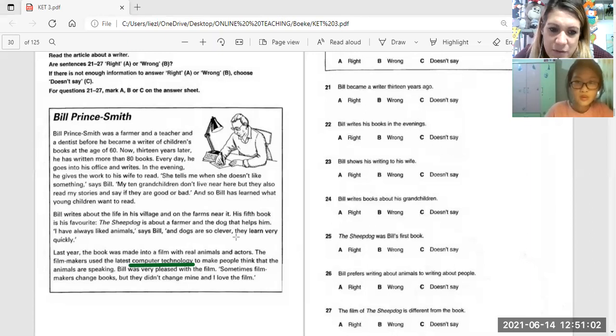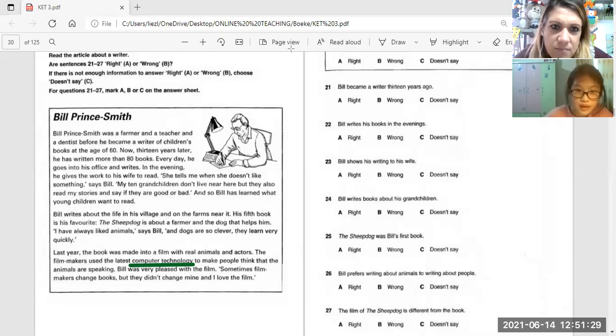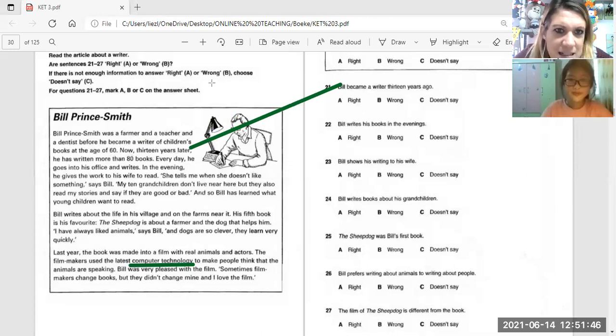Bill was very pleased with the film. Sometimes filmmakers change books, but they didn't change mine, and I love the film. Let's have a look at number 21. Bill became a writer 13 years ago. Did he become a writer 13 years ago? Now, 13 years later, he has written more than 80 books. So yes, it is.